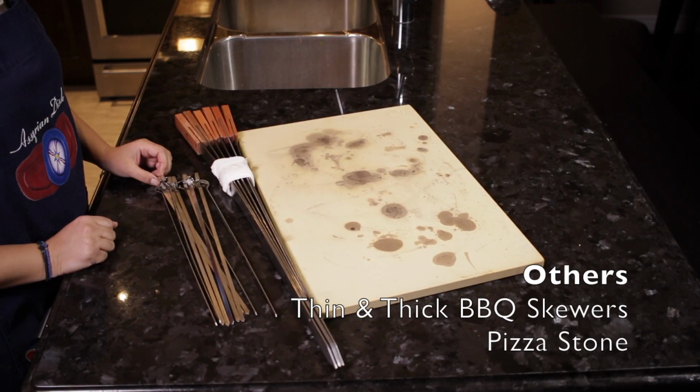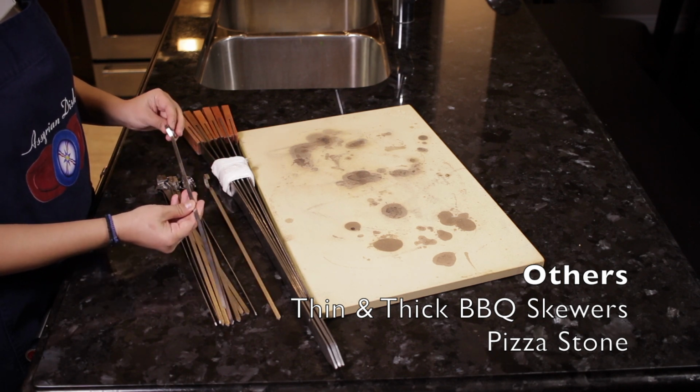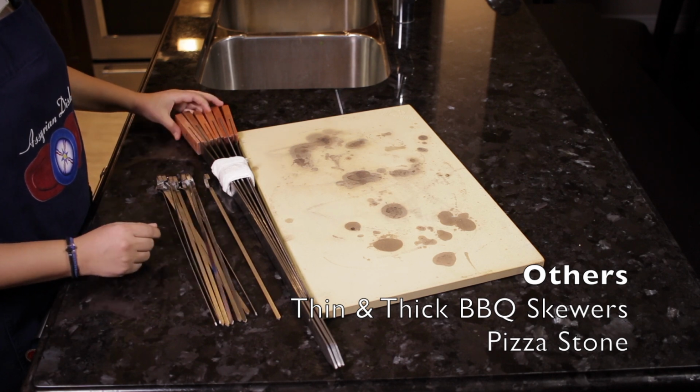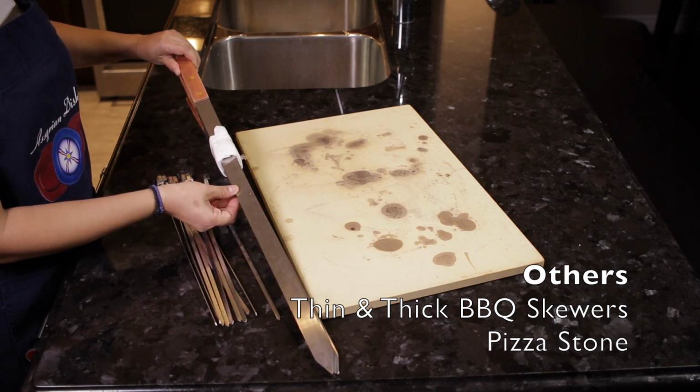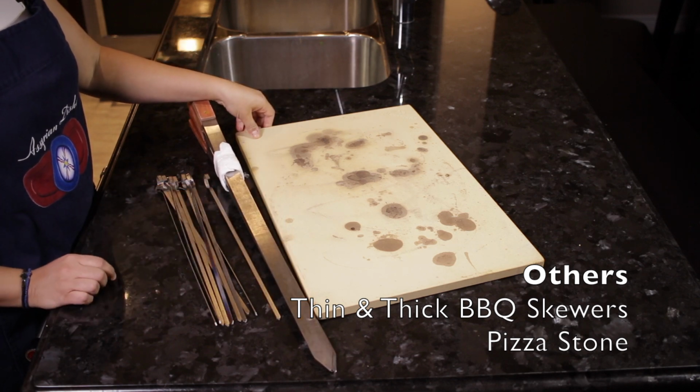And these are some of my other equipment that I use in my kitchen. I use these thin barbecue skewers which I use for my chicken skewers, and these thick ones with the thick blades for the kebabs. And I have a pizza stone when I make my bread, za'atar and lahmat ajin.